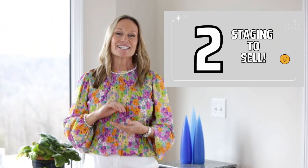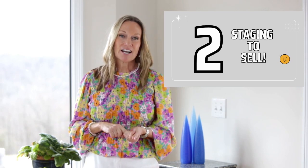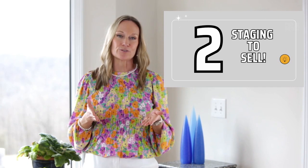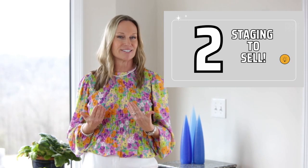Number two, staging to sell. Sounds fancy. Really what it is, ruthlessly decluttering. What I'd like you to do is walk around the house and start packing away your personal items. Move your furniture so there's more room and your home flows seamlessly.